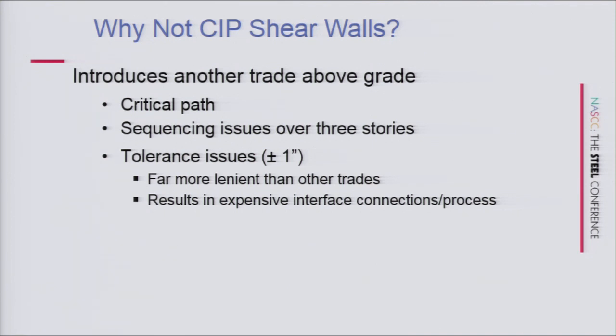Far more lenient than our other trades. So what that means is that we end up designing very expensive, flexible connections with a lot of adjustability that usually involve field welding, which is arguably the most expensive process in steel construction. I doubt many of you are saying let's field weld every steel-to-steel shear tap that's out there. Yet we do it for concrete.